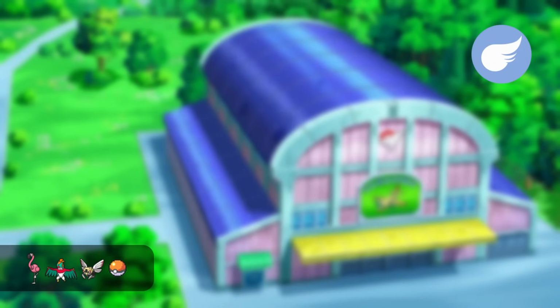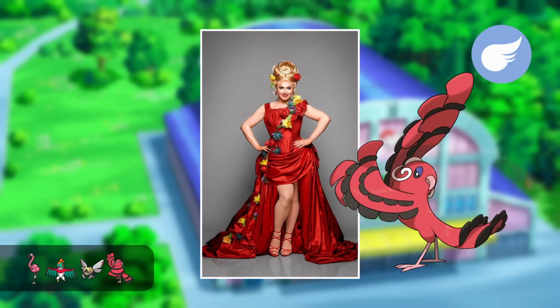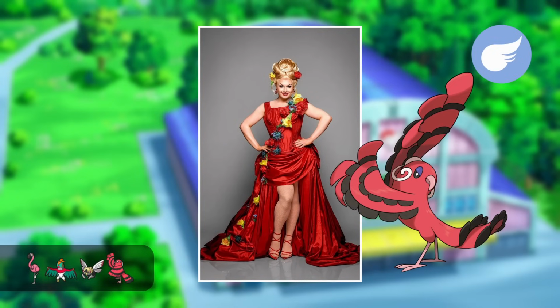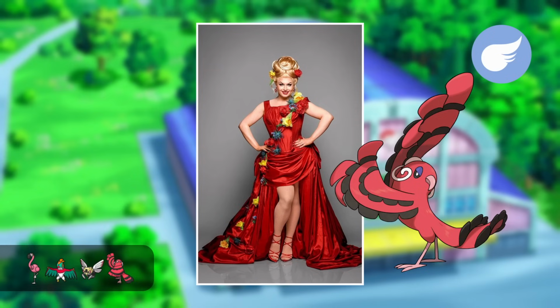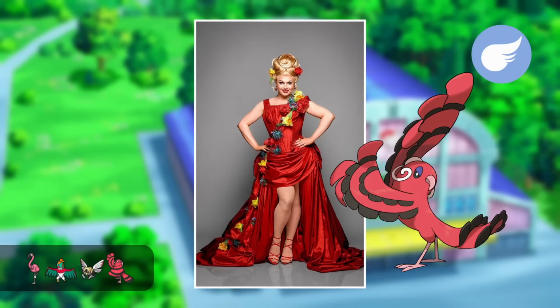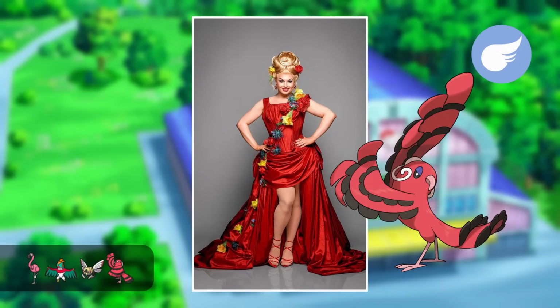Her final Pokemon is Oricorio in its Baila style, based on her grand finale look for UK vs. the World Season 1. This is one of the most beautiful outfits Cheryl has ever worn, and it subtly reminds me of the kind of dress worn in tango performances. Oricorio is categorized as the dancer Pokemon, which is perfect for Cheryl, who was known for her dancing skills on the show.